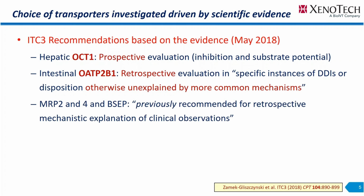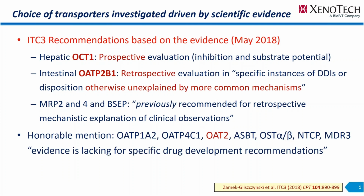MRP2, MRP4, and BCRP were previously recommended for retrospective mechanistic explanation of clinical observations. ITC 3 is putting forward that there's not enough evidence at this point for a general recommendation going forward. And then, as I put it, an honorable mention for several other transporters, including OATP1A2, 4C1, OAT2, which I have highlighted because I'll go into more detail on that later, and then ASBT, OST alpha and beta, NTCP, even MDR3. They state the evidence is lacking for specific drug development recommendations.